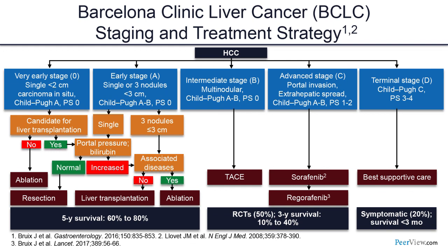As you can see over here, the BCLC was updated by the Barcelona group to put in Sorafenib as the appropriate choice of therapy, because understandably Sorafenib was the only standard of care therapy from 2007 when it was approved until today. Regorafenib was added in 2017, last year, and that's why you see it as well.